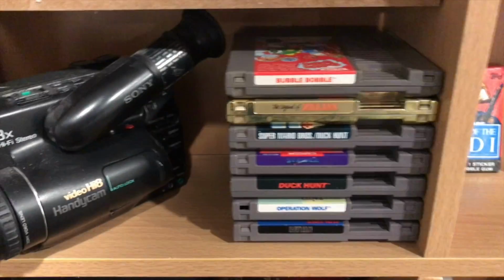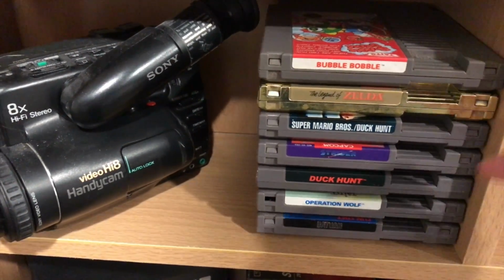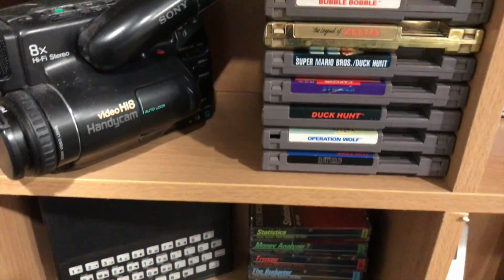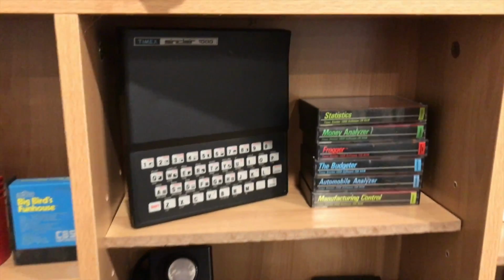She had Bubble Bobble. I think this Mario Brothers Duck Hunt was hers also. I got two of these. I don't know how I ended up with two of them. And then Strider, Duck Hunt, Operation Wolf, and Batman are mine. I got more in the back too. But I'm a big fan of old video games, as all of you know.